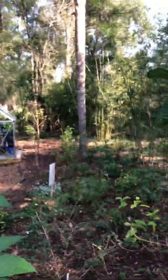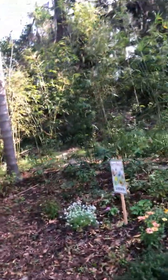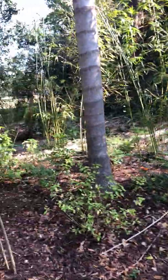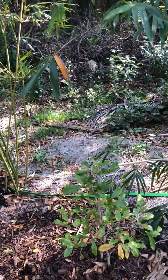Over here, we have another olive tree. My wife has her butterfly garden. So we have some angel's trumpets, which are for the first time producing flowers. Most of these here are flowers, ornamentals. There is a miracle berry tree right there.